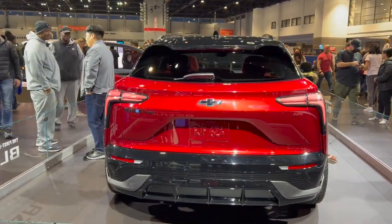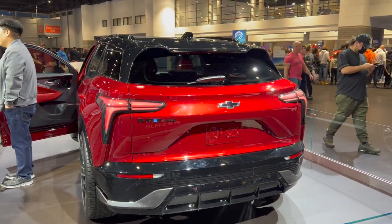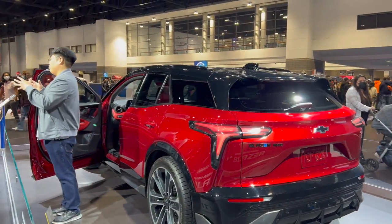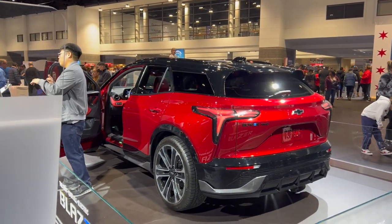All right, first stop of the day is going to be the Chevy exhibit with a lot of cool stuff here. You've got the all-new electric Blazer. Pretty neat looking car. I expect this to do quite well considering the Blazer is honestly a pretty underwhelming car and it sells really well. So I kind of think this one will do even better.